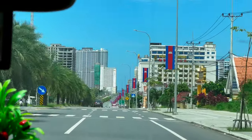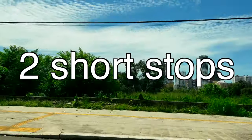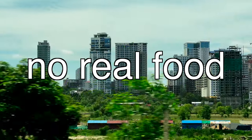In the end, it took 4.5 hours to drive from the riverside in Phnom Penh to the port in Sihanoukville.